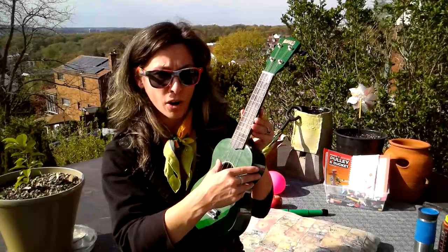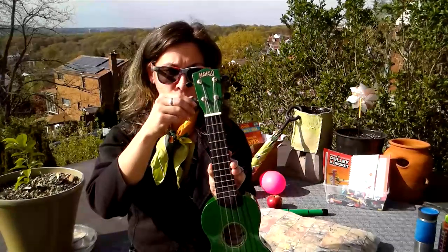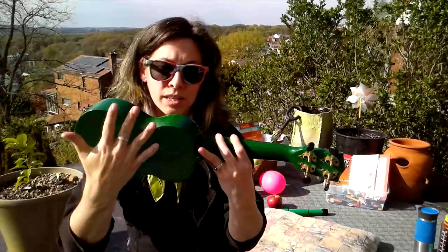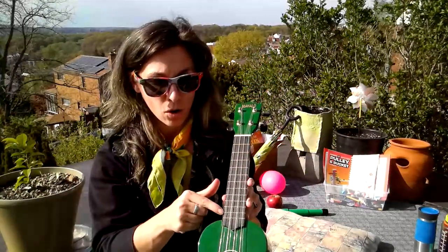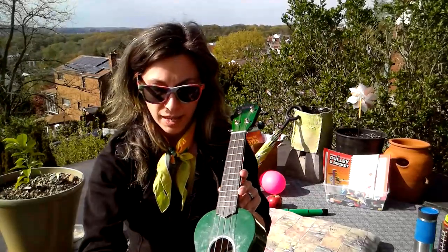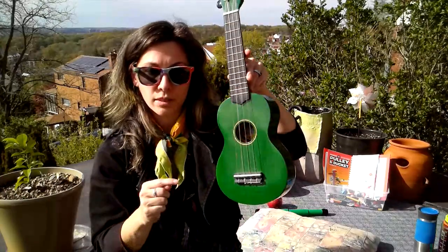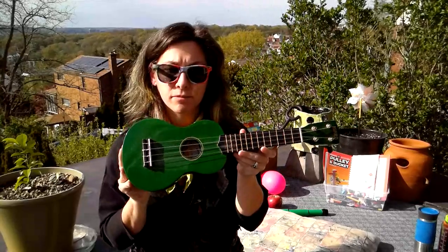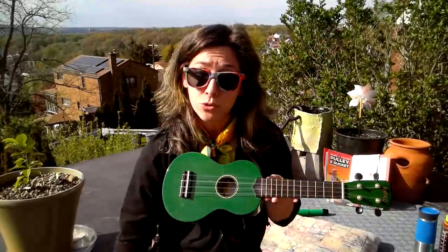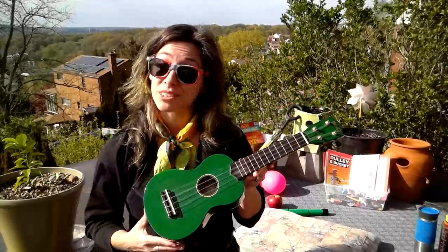Some of the parts are the strings, these little knobs here to turn and tune the strings, the shape of the body, this long part with these little metal strips on it, these plastic parts down here where the strings are attached. Even that hole is part of this ukulele. All right, so we figured out that it does have some parts. Do these parts work together to do a job? I would say that they do.